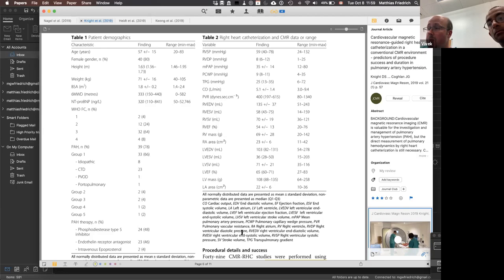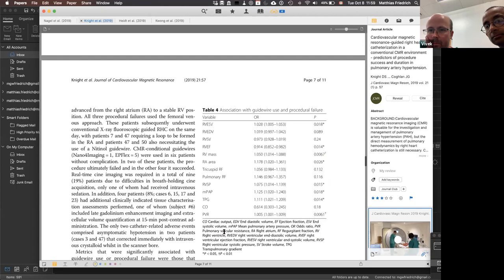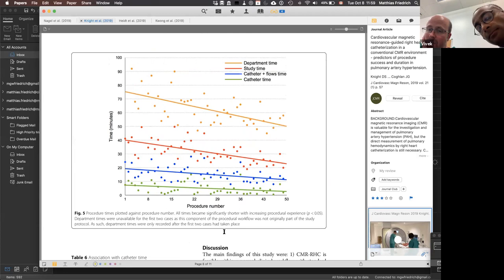So in terms of the results, the key thing is how we did, in terms of how feasible it is. So you can see there's a graph further down. Yeah, there, okay. That graph. So this is the key figure, really. These are our procedure times for the 50 cases, including our learning curve.